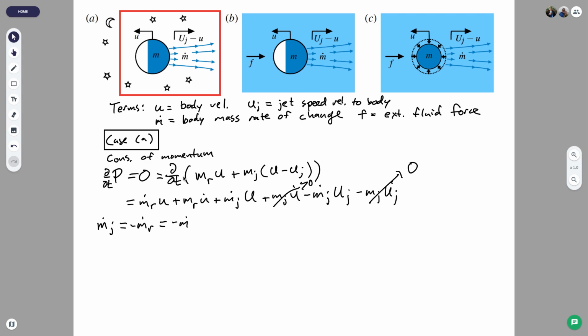So what this means is that 0 again equals m dot u plus. At this point we're just replacing m_r dot with m dot, and we're replacing m_j dot with negative m dot. That's all we're doing. Plus m, so we'll just replace m_r with m, u dot, minus m dot u plus m dot u_j. Okay, so this term here and this term here cancel out, which is really nice.